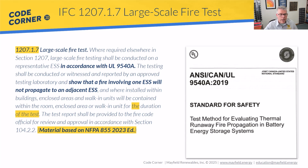But what I want to point out, and the reason why I highlight this here, is the 9540A is what is explicitly called out in IFC. And the other part, so that's part number one, 9540A being that test method that we're being called out. And then the other big one here is where the IFC language talks about showing that a fire involving one ESS will not propagate to an adjacent ESS.